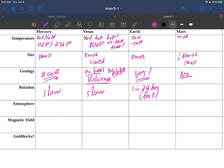The whole planet spins around in 24 hours. And Mars also has a very similar rotation, once in about 24 plus hours, a tad bit more than 24 hours. So we'll characterize that as fast as well. And I hope as you start thinking back, when you start mixing the geology and the rotation rate here, you might start thinking about the magnetic field prospects, but on we go, we'll get there, okay?